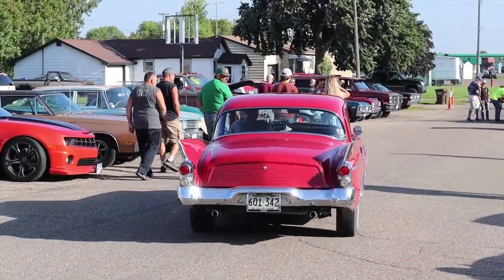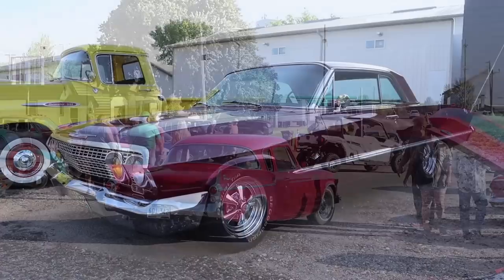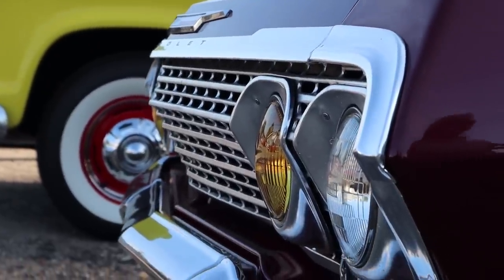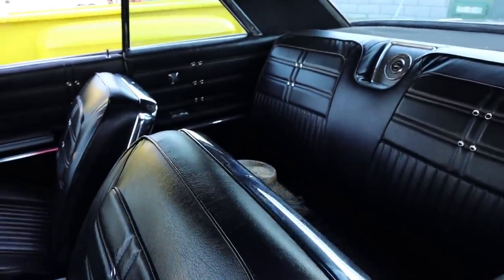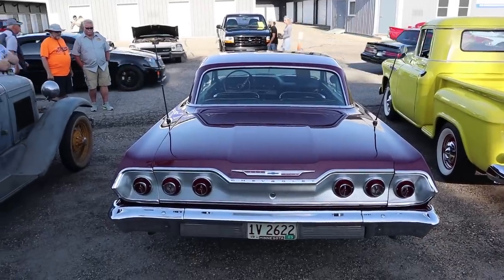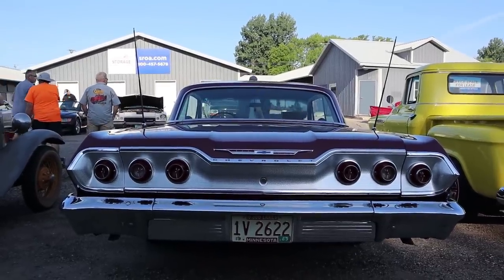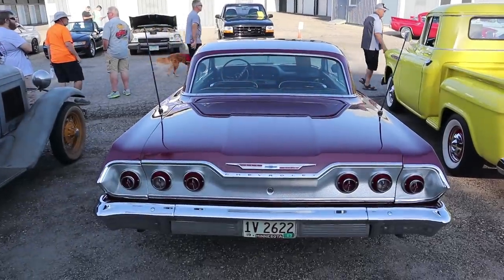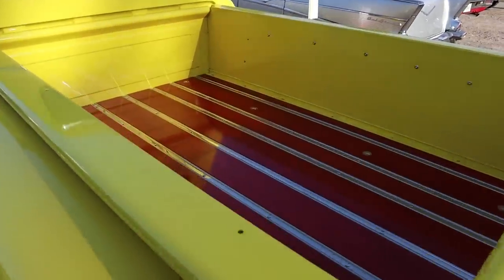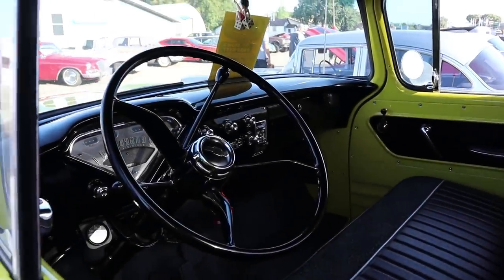Studebaker there. Studebaker Hawk, I think. This is a good looking 63 Impala here. Yeah, this thing is nice. I heard that the second radio antenna on some of these is just for looks. Is that true? That's what I've heard. Good looking Chevy truck next to it here. Nice wood in the bed. Yeah, nice interior.